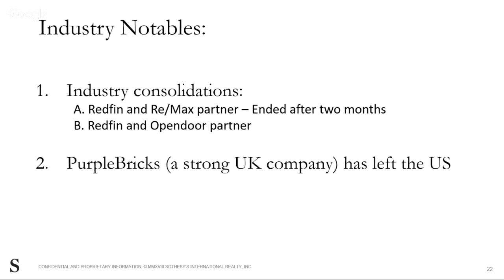A perfect example is Purple Bricks. Purple Bricks came into America hot 2 years ago. They are a very strong UK company, and they have a different model than we do. You know, we have the 6%. They have salaried employees, basically salaried agents. So it's a completely different model. They came in here, stumbled almost from the very beginning. They were supposed to literally change the entire American real estate model, which they talked about 2 years ago. Well, they're gone. They left the US. They announced that maybe 2 weeks ago.